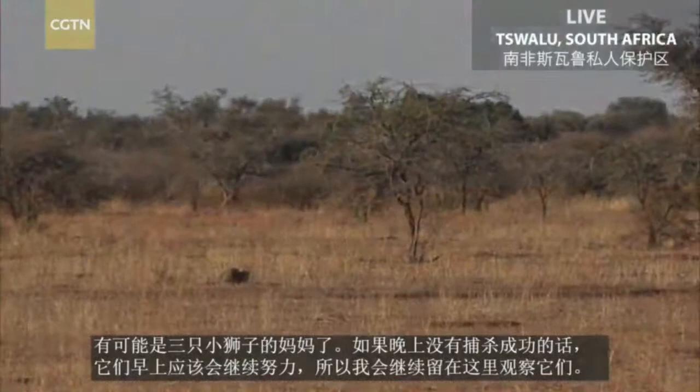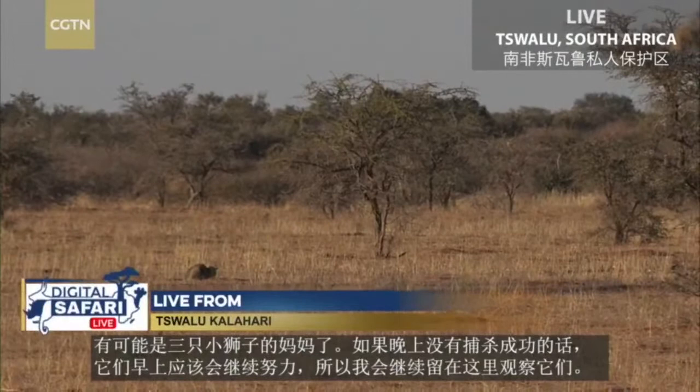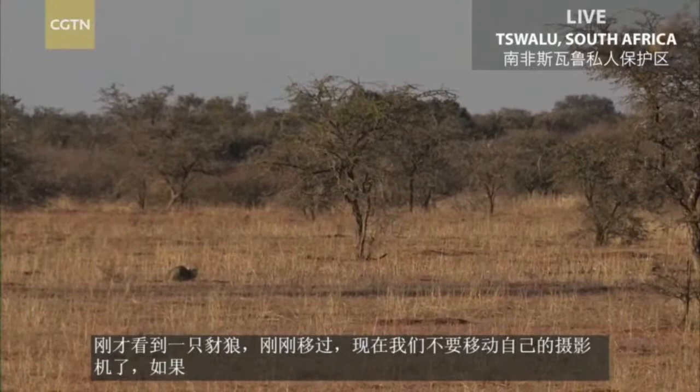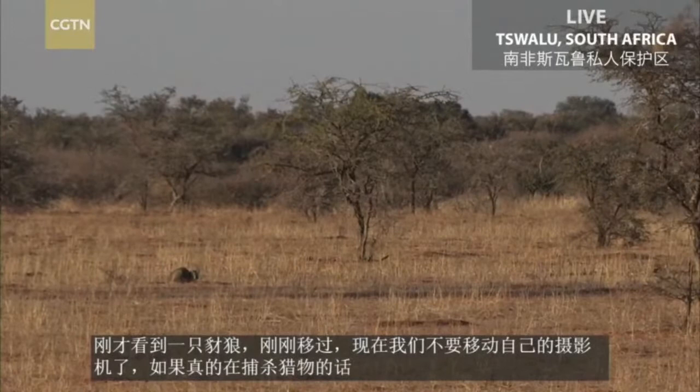Yes, we've actually just had a jackal trot past the cat behind it. We're not moving the camera around. I can't afford to do that. If we take our eyes off that cat and something happens, it's going to happen at breakneck speed. So I really don't want to pan around or anything. We're just going to stick just like that, because you see how he's watching us now?